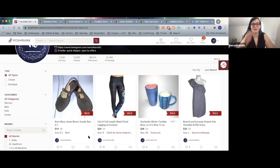This last sale was also a little bit of a surprise. It came in out of nowhere. These Born Mary Jane flats in brown, these sort of just comfort shoes, I guess. I had these listed for about a year, and I had them price dropped down to $19 not too long ago. And so they finally sold. They came in and bought them for $19.